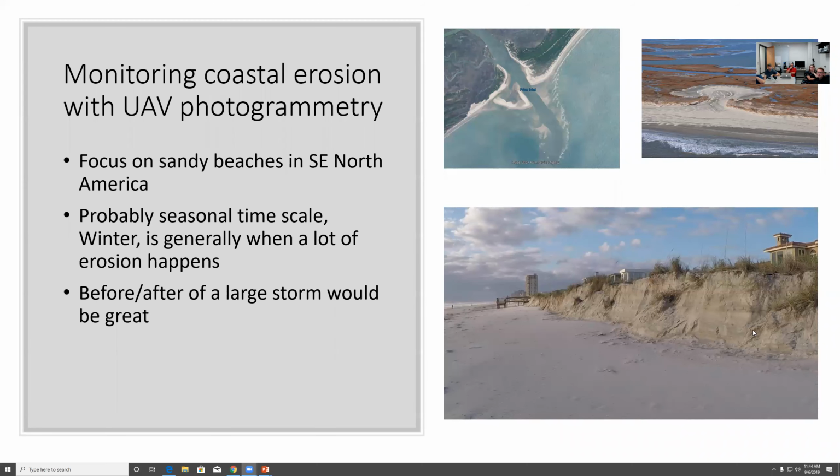Okay, so yeah, before or after a large storm would be great. But even big tides can cause erosion if it's really high. The supermoon tides happened the week before Dorian came, and it almost looked like this, even though it was just normal weather and a big tide. So that's kind of my favorite topic.